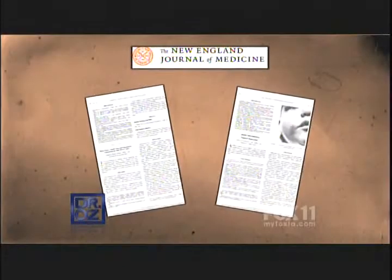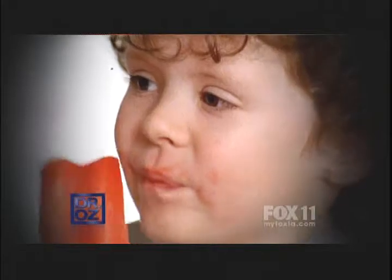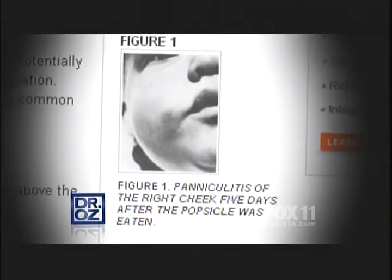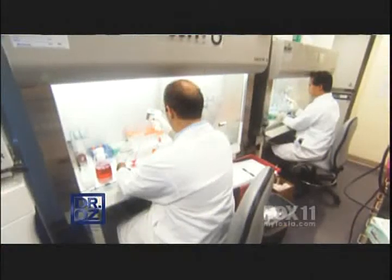The inspiration for this cutting-edge technology? A research paper from the New England Journal of Medicine written 40 years ago that showed how children who habitually sucked on popsicles developed dimples. The reason? Exposure to constant cold caused loss of fat tissue in their cheeks, a syndrome the researchers called popsicle panniculitis. 40 years later, doctors applied this research to the battle of the bulge, using intense cold to cause fat cells to self-destruct and become reabsorbed into the body.